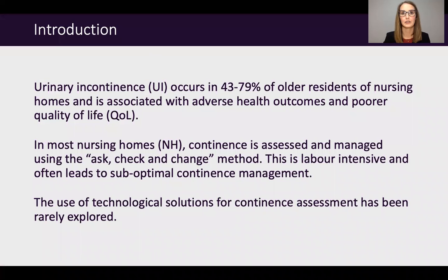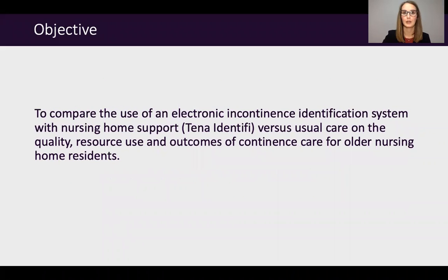Urinary incontinence occurs in 43 to 79% of nursing home residents. For many, it is an embarrassing condition that challenges personal dignity and adversely affects quality of life. The majority of nursing home residents are currently managed by an ask, check, and change method, but this is labor-intensive and often leads to suboptimal delivery of continence care. The potential for technological solutions to standardize continence assessment and facilitate improved management has rarely been explored.